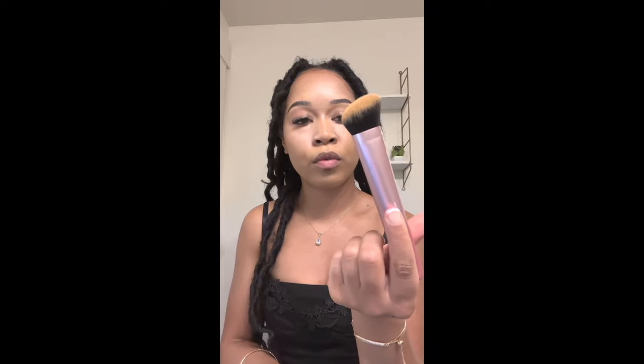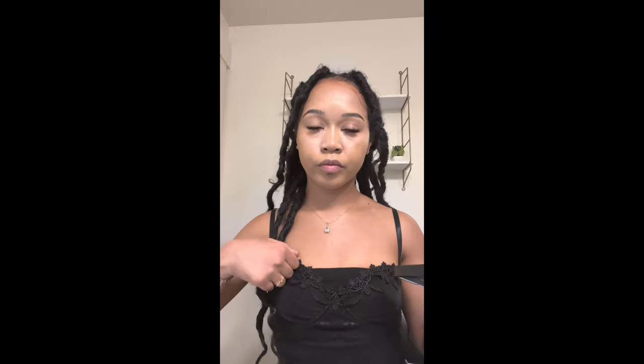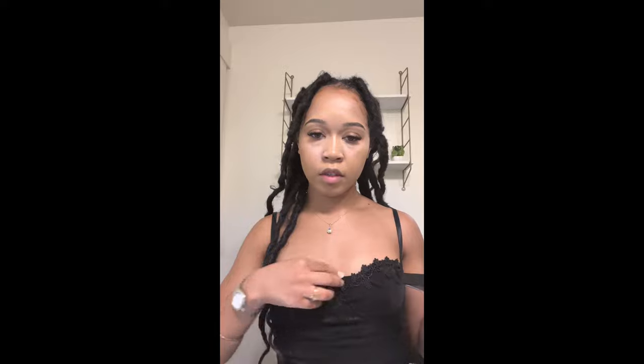Look how easy and smooth that blended out. I love this brush by Real Techniques. It's the number 401. I love this top too. If only it would stay a little more bustier. I don't know why I like this combination. Even though it's not like a real... It's real, you know? I've made it real.